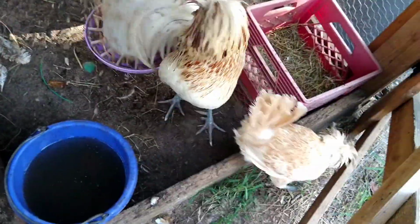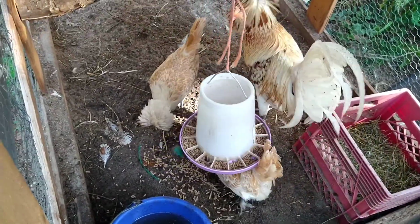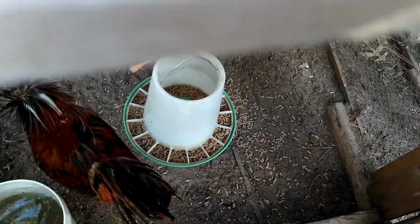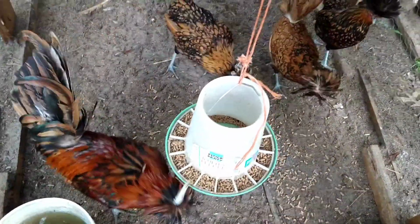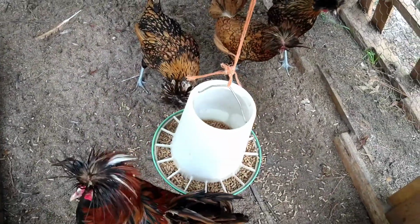And who remembers when Ernie first came here? Isn't he gorgeous now? Even got himself a couple girlfriends. So that was the buff laced Polish, and this is the gold laced Polish. He's a really big jerk, but we'll work on that. He has 3 hens with him, so he's a bit overprotective.